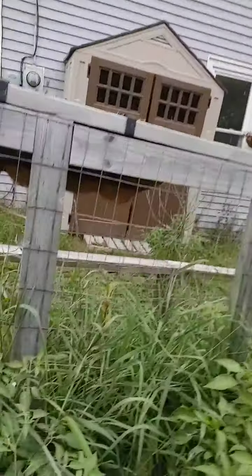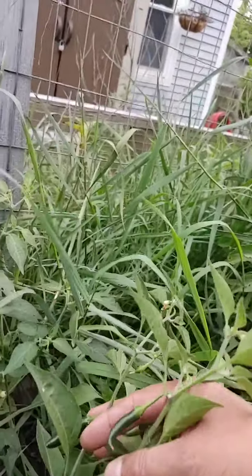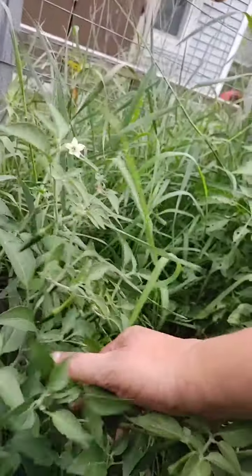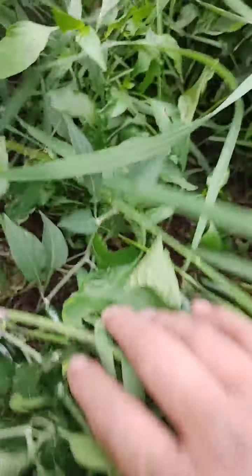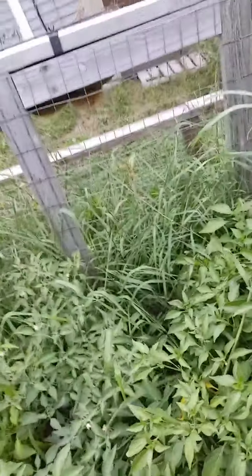Okay. Lean in here. Oh, look at these jalapenos. Look at this. Look at all of this. And you know what? Okay, I'm always saying how cheap it is to garden, right? Save your own seeds. First year it gets a little expensive, right? But get this.